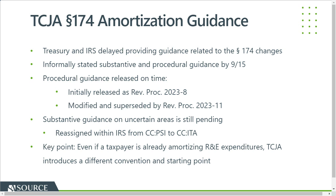And based on the receptiveness to certain issues, I think a lot of people will be happy with the guidance. It's not perfect. It's not going to say you don't have to do 174 in 2022, but it should provide relief for some industries. And the nice thing is it's going to be prospective only, but they'll probably allow early application if they need it.